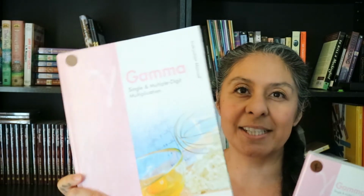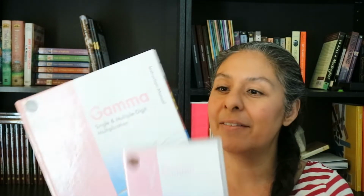For math, we are using Math-U-See again. I have used this program with my oldest son for several years now, and this will be, I think, my daughter's 3rd year using it. She will be finishing up the last one, and then as we go into the school year, probably a couple months in, we will switch over to Gamma. So right now, all I have is the teacher's instruction manual and the DVD.